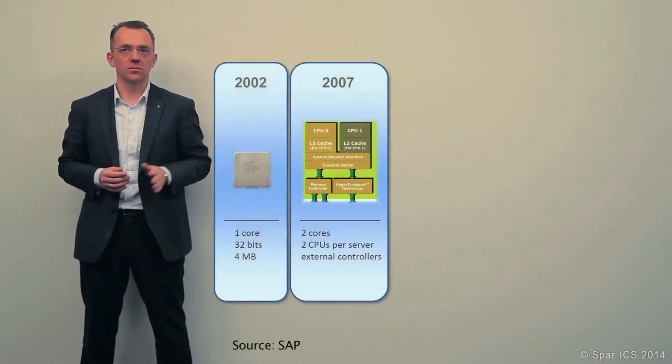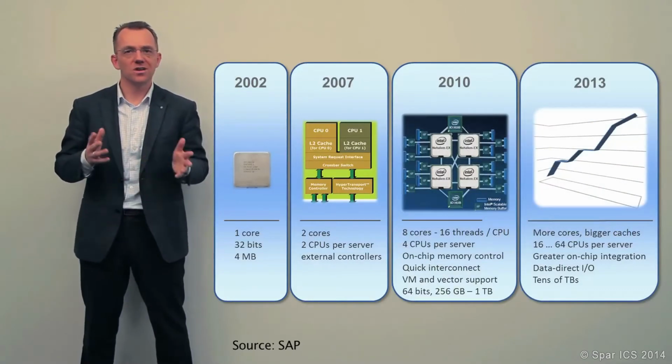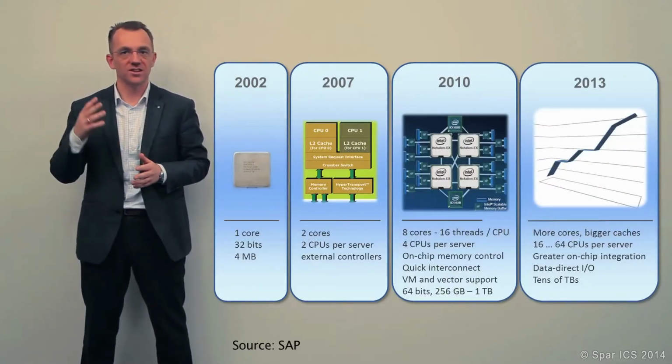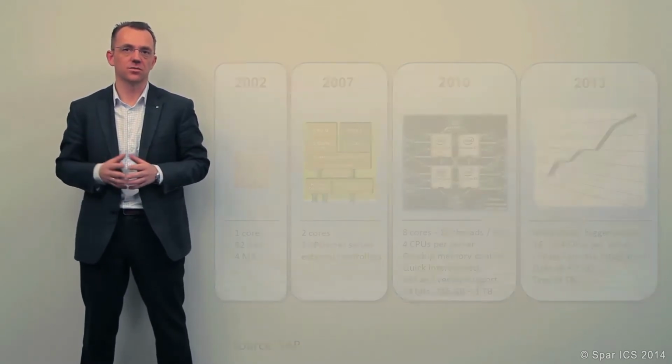SAP HANA is not just yet another database system. It's a new architecture that combines latest developments in hardware and software technology. So let's have a brief look at what happened in the past years in hardware industry. First, over the last 10 years, multi-core systems have become a commodity in IT infrastructure. So computing clusters are no longer just for scientific computing. They have become reality with business IT systems.